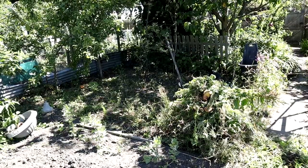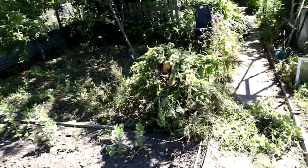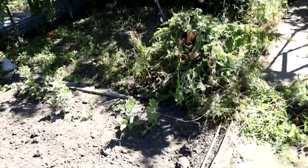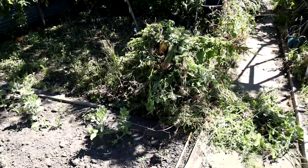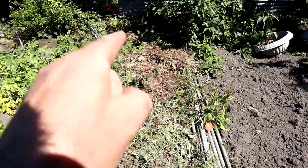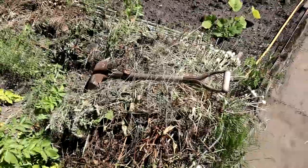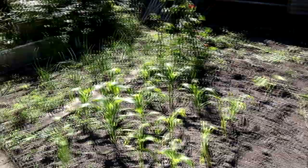Well, folks, it's still boiling hot, but I've been cracking on. As you can see, there's a pile of weeds there that can just dry out nicely. I've been all the way along the fence there, all the way along to that gooseberry. And there's a pile there, which I did the other day, which is nice and dry now, as is this pile down here. I've also had a bit of a tidy up round here.